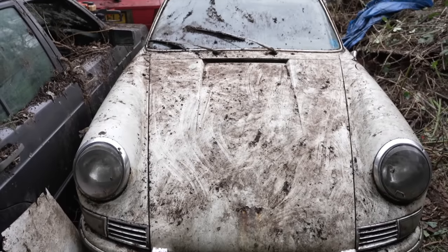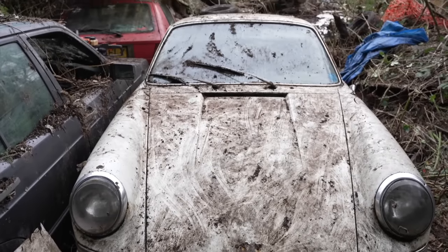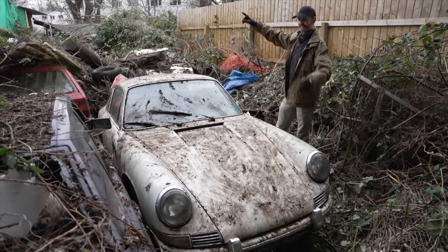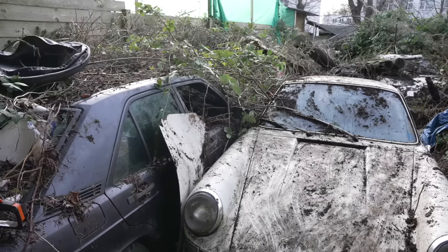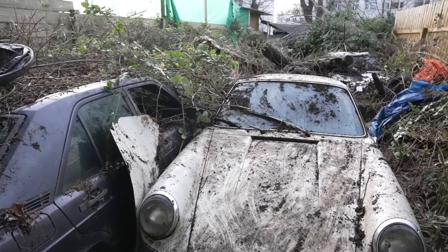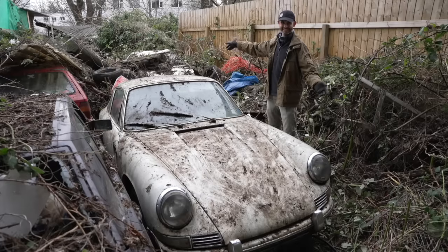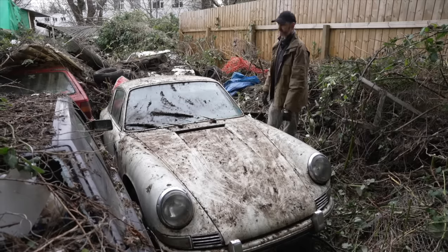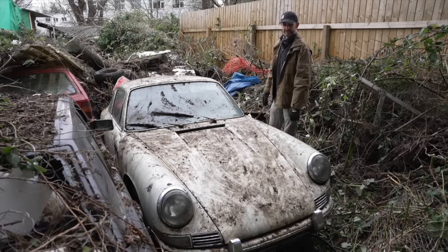it's an early 912 in a back garden in Wales. And the complexity is this that you can see here. To get these cars out, you've got to move everything. A collapsed garage, fire damaged cars, trees, stuff. But this is an incredible car. It's just very sad, I think, that it's been left here.